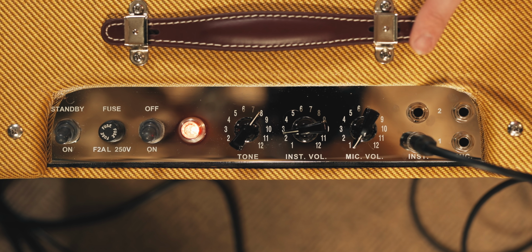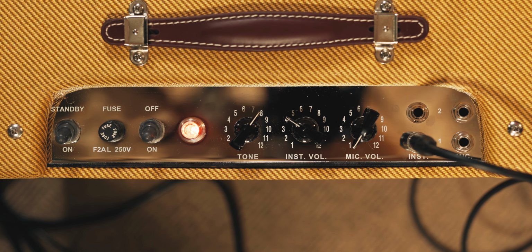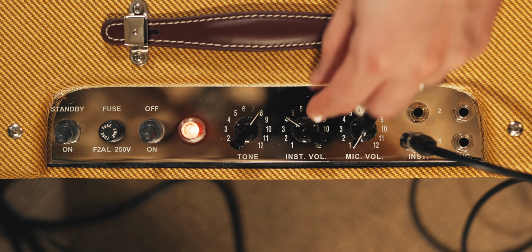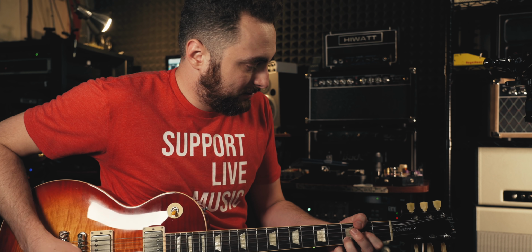So as you can see here, I'm plugged into the instrument input, and I'm just going to turn the volume up to 4 and let you hear what it sounds like. Actually sounds pretty great, but there's nothing clean or high fidelity or high headroom about that sound. And as you might expect, the more you turn it up, the more gain comes out. It's a great sound, but I like to run my amps on the edge of breakup. I like the ability to control how much gain is coming from the amp by how hard I'm playing, and that is pretty broken up.